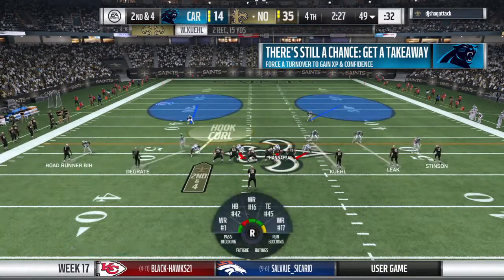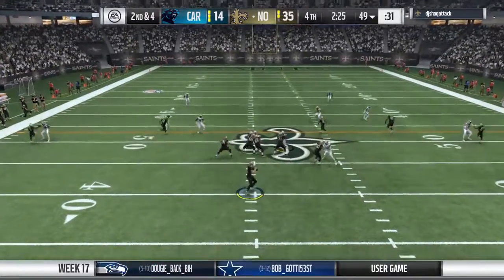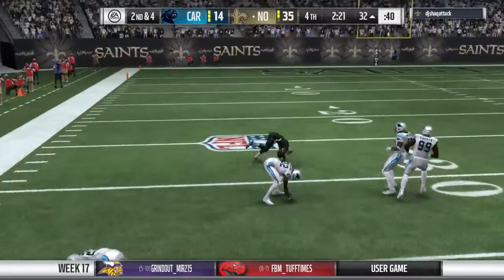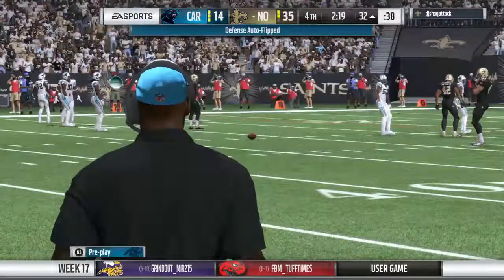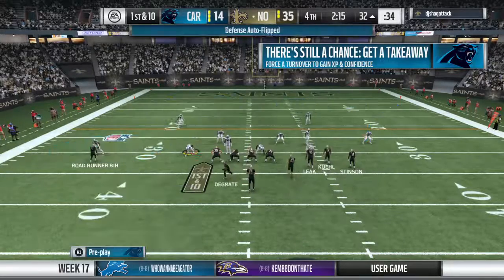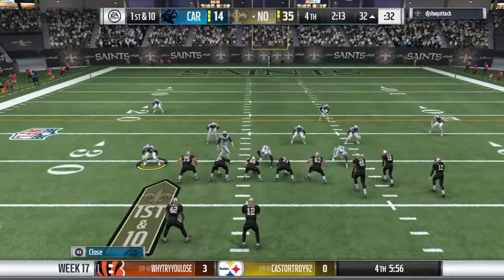And now it looks like they're going to be in the hurry-up. From the shotgun, he'll look to throw. And this is going to be caught. He won the fight for the football. A good pickup there of 20 yards. He's played a great game. It continues right there, even with this lead.